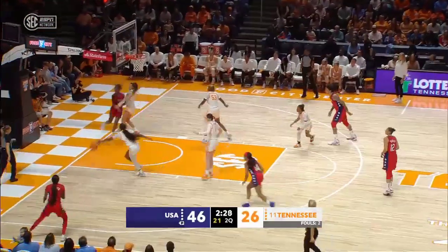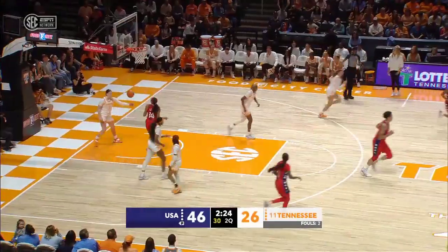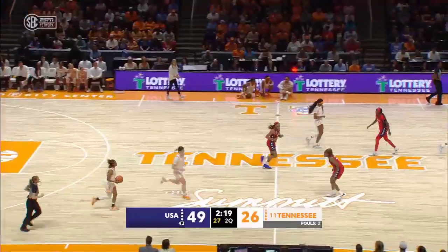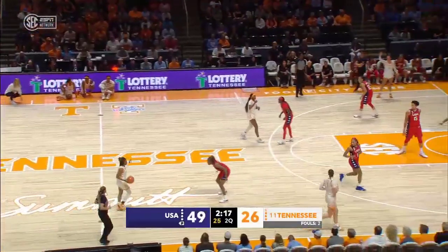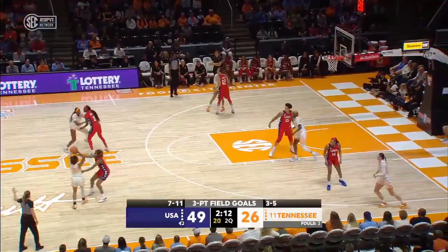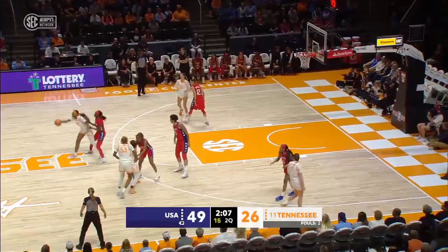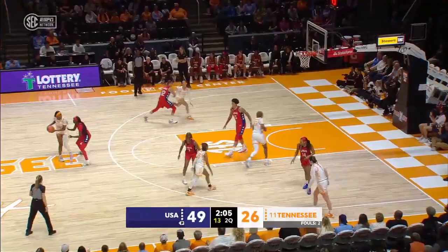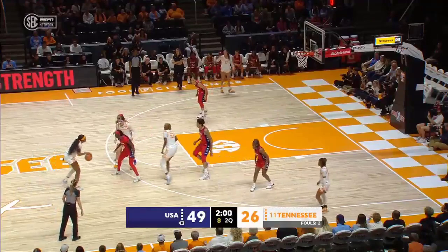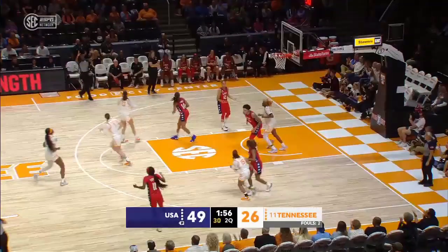The ball gets back to Atkins. Bounce pass Copper. Corner three is good. 7 triples in the first half. And part of it is because Team USA is playing in transition and Tennessee's got to do a better job of matching up to the three-point line. USA basketball in search of its 8th consecutive Olympic gold medal in Paris in 2024. Evaluation process continues right up through the Final Four weekend in April.